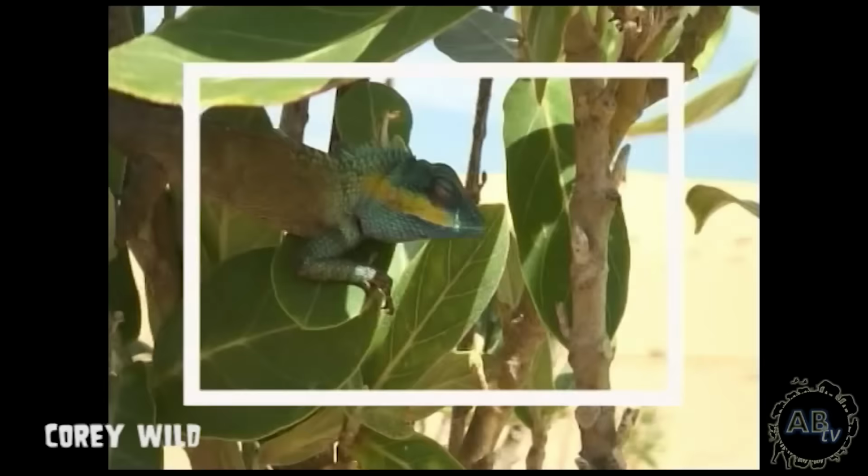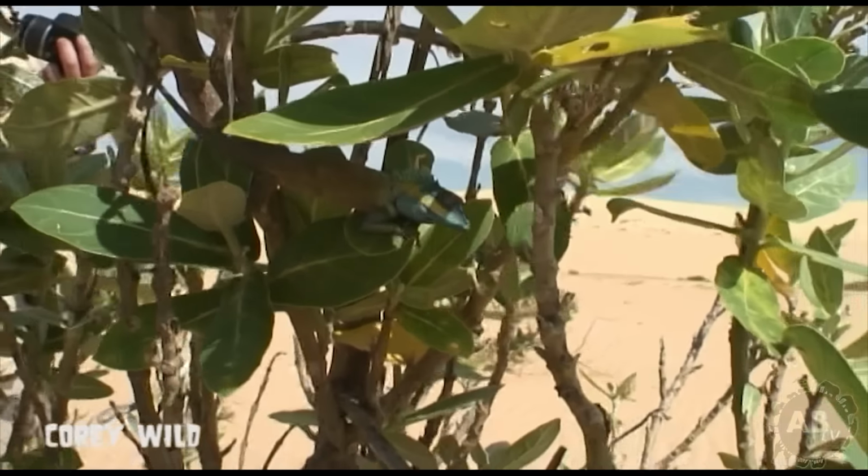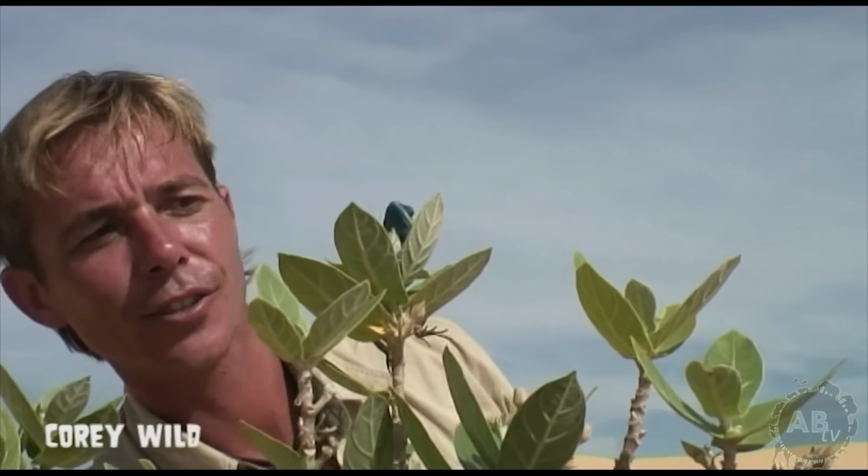So I'll try and get her. You're a handsome little man, aren't you? Now what he's actually doing is he's right up on the top of the branches. He's got all his mating colours, and he'll bob his head and give other signals to protect his territory and also entice the girls over.